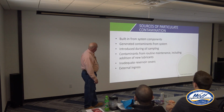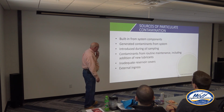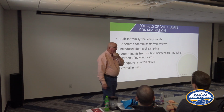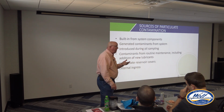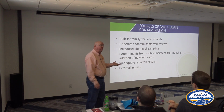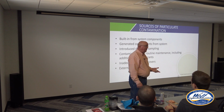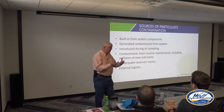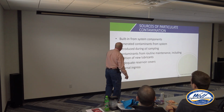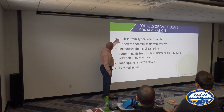All right, so what are some sources of particulate contamination? It can be built in from system components. I actually sold a load of hydraulic oil to a customer. I put in a new bulk tank for him. We had the tank manufactured for him. Shame on us, we didn't flush the tank with solvent before we sent it out. Those welds inside there, that slag, got in the oil. So they were built-in contaminants from the very start.